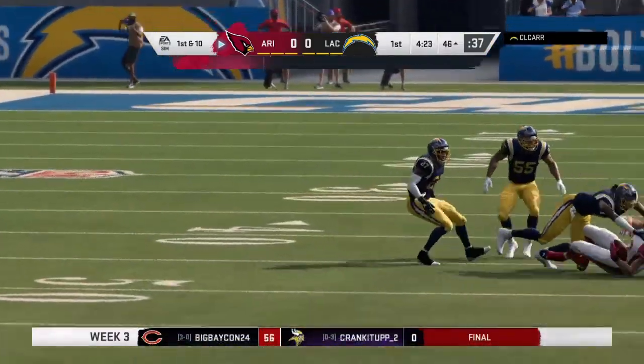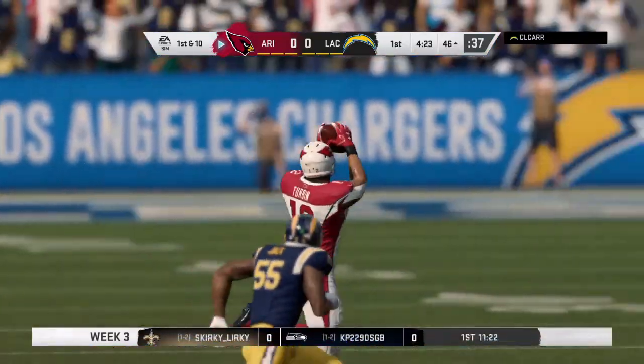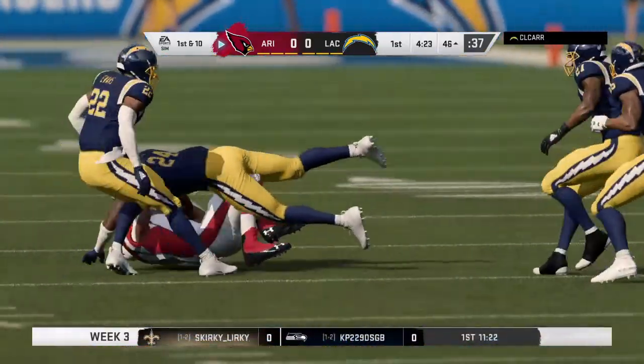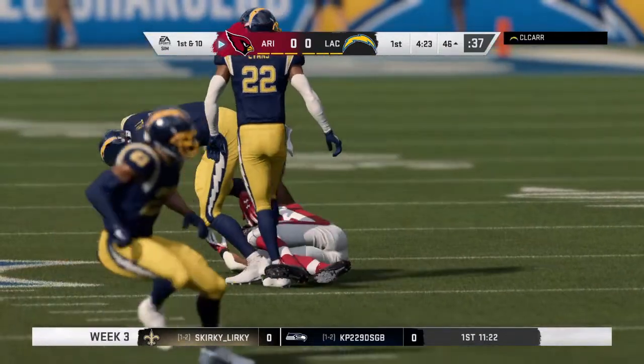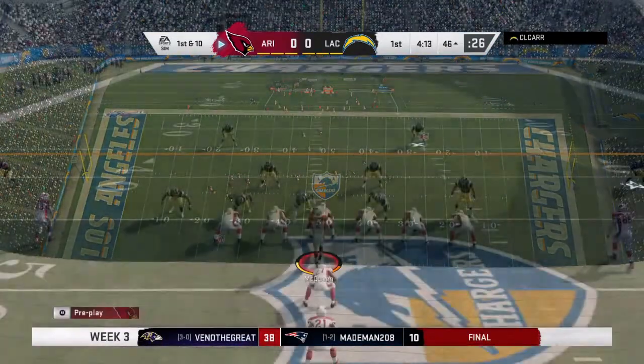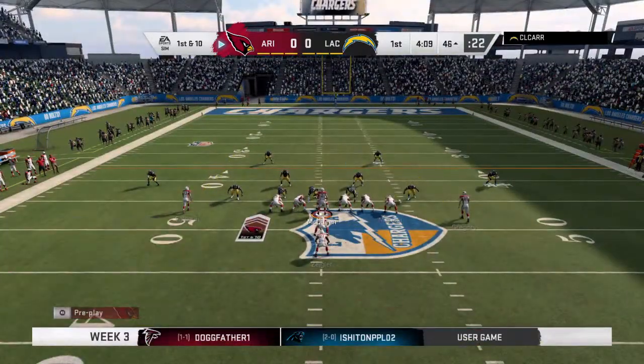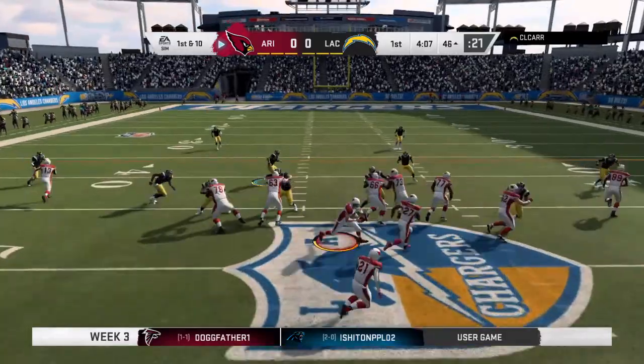22 yards there, a 1st down. I think it all came together there. In-breaking route, drove it with excellent pace. Money throw right there to move the sticks. So from Charger territory now, here's a 1st and 10 at the 46.